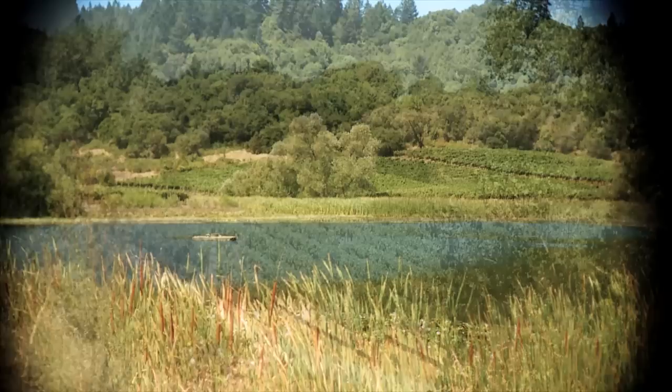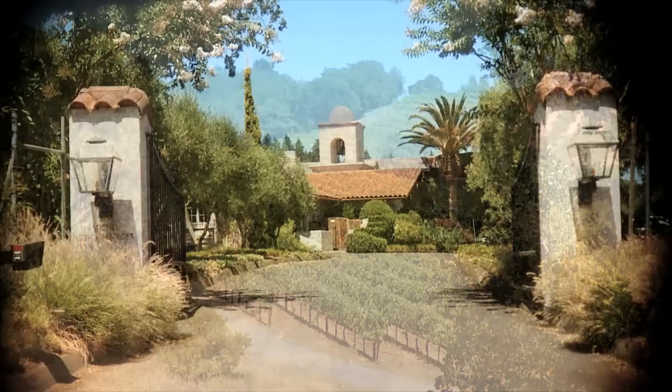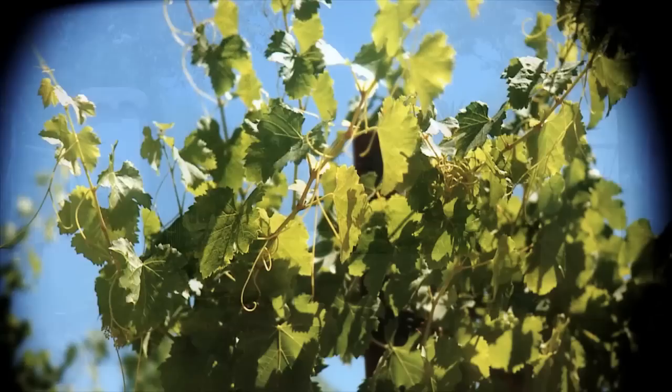85 acres of organic vineyards, 15 different varietals, 2 separate ranches. I live on the upper ranch, so it's in my backyard, which is really nice. It makes it really convenient, but you always see your work, kind of thing. I'm not complaining, I'm just letting you know.